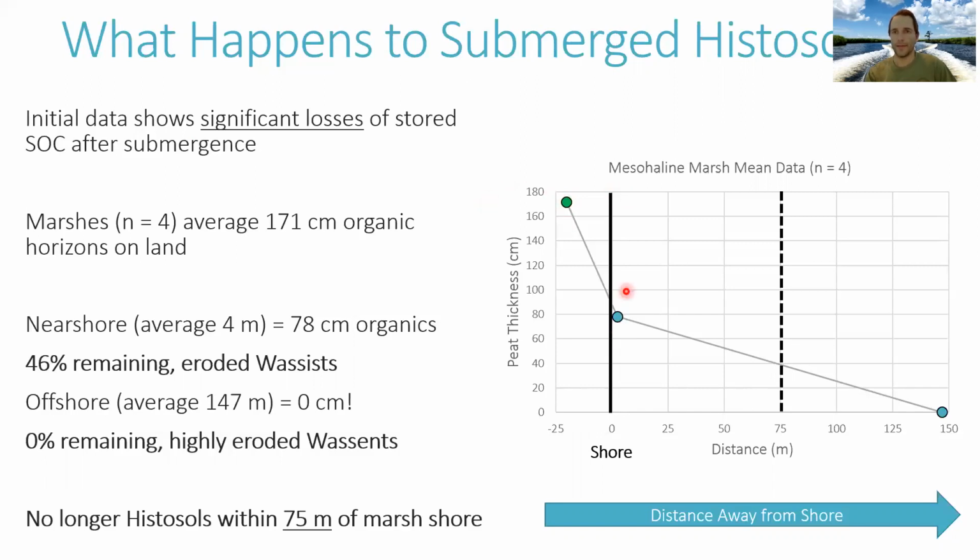This is the shoreline, and then everything to the right is subaqueous, so in blue. I have a little dashed line, and I'll show you what the significance of 75 meters is right now when we're talking about these marsh sites. Again, this is for 4 sites. We need more sites to really start thinking about mapping and carbon loss, but this is exciting information.